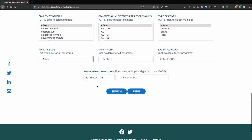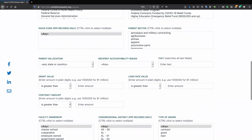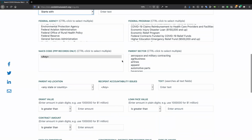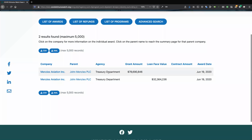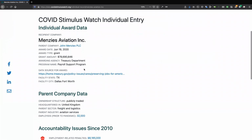And so I'll just do a quick search to show you what one of these pages looks like. So Menzies Aviation, we see that they have a $78 million grant and a $32 million loan from the Treasury Department, and the parent company is John Menzies PLC. So if we click on this individual award page, we'll see that this grant is from the Payroll Support Program. We always link to the data source for our awards.